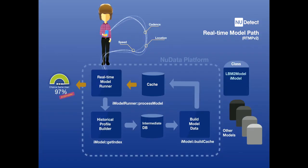So getting into that behavioral biometric model, what you're seeing here is the NuDetect real-time model path. This is the decisioning engine that does all of the analytics in real time for our customers. What we do in about 50 milliseconds is we take in all of those data points that Ryan was talking about, all those features that are derived from the current session.